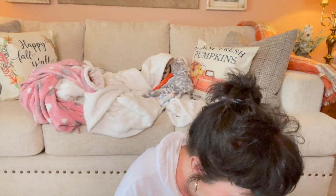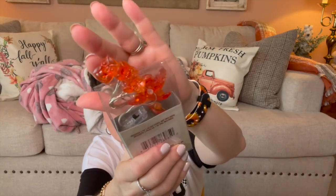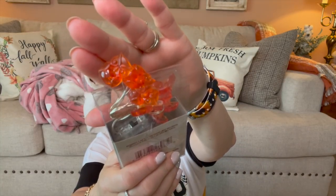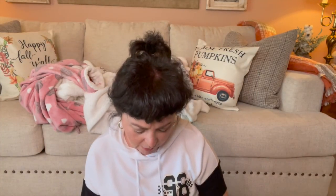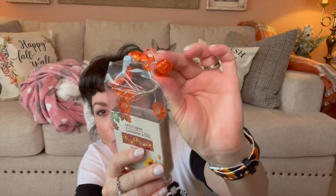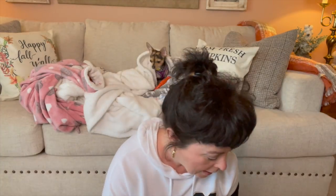Then I saw these little LED luminary lights, and they look like they're little owls. It's really hard to see, so I wanted to take them out of the little box for you. But they're little owls. I think those would be so cute all lit up. And you get 10 in there. Love those. And then these are, I think these are the pumpkins. Yes. Okay. These are the little pumpkins. They've had these before. Hope you can see that. I really should put some batteries in this and let you all see what they look like. I think that would be cute. Next time I'll remember to do that, okay?